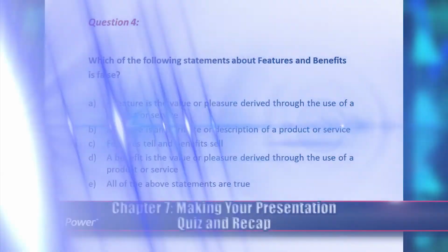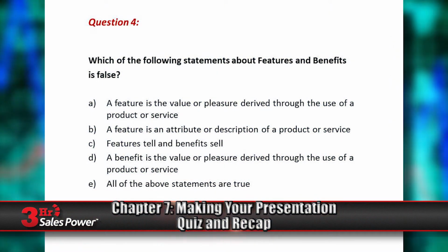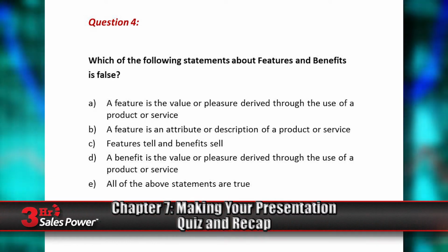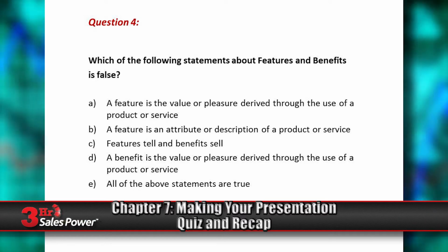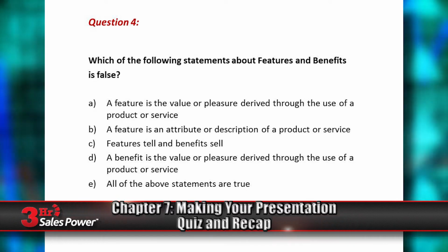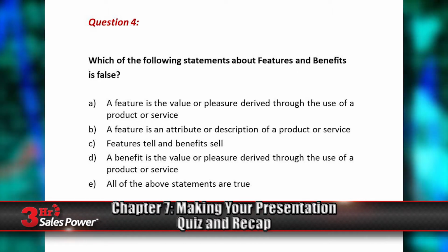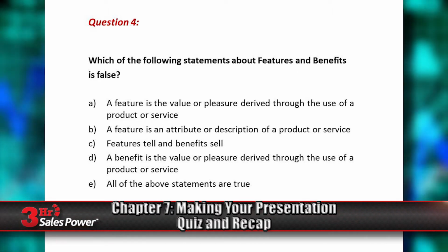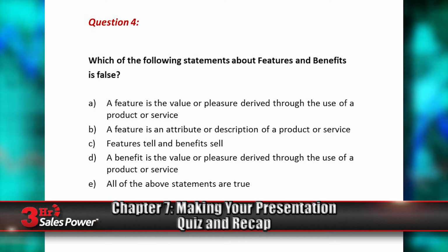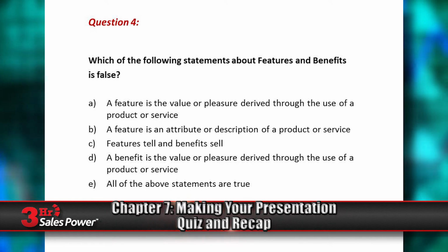Question number 4. Which of the following statements about features and benefits is false? Is it A, a feature is the value or pleasure derived through the use of a product or service? B, a feature is an attribute or description of a product or service? C, features tell and benefits sell? D, a benefit is the value or pleasure derived through the use of a product or service? Or E, all of the above statements are true?